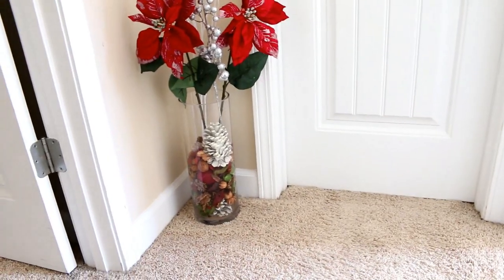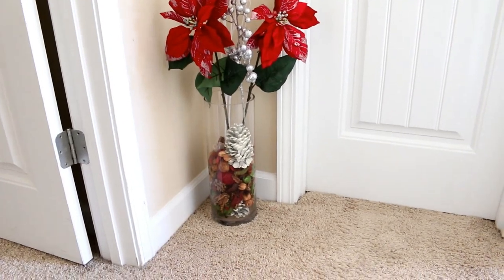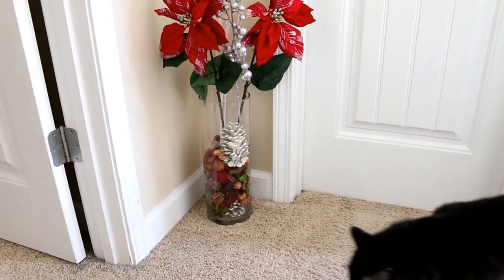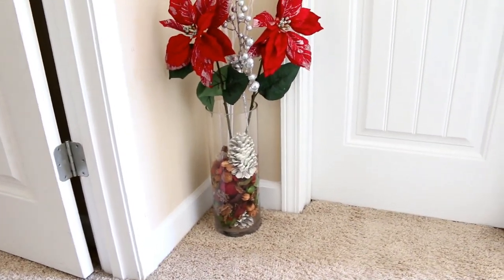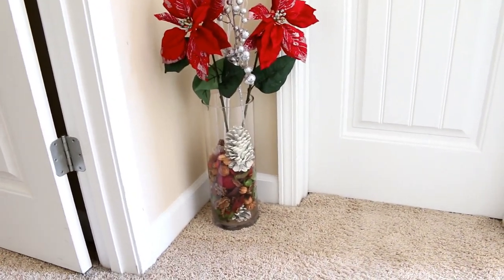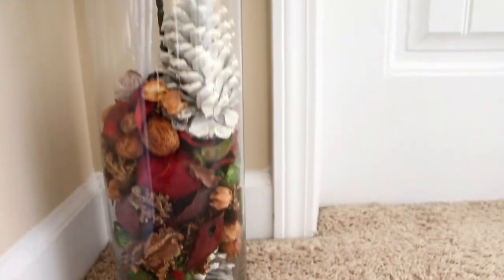So I have this vase down at the end of my hallway, and for Halloween, we put some, don't mind my cat, we put some pumpkins and then the cinnamon broomstick in them. But for Christmas, I found these really pretty red flowers that have some silver glitter on them. Picked up these white branches and then these little glittery silver balls on there. And I already had the stuff in the vase.